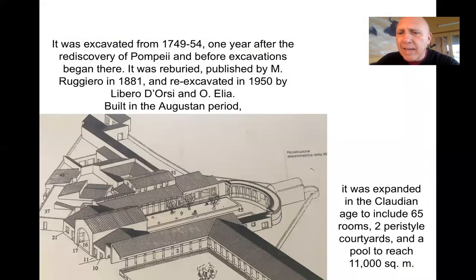The first villa we're going to look at is known as the Villa of Arianna, and this was excavated in the mid-18th century, one year after the discovery of Pompeii, and then it was revisited in 1881 by the archaeologist Ruggiero, and then in 1950 by Dorsi and Elia. And we know that this villa was built in the Augustan period, in the first century AD. It's an amazing place, and then it was expanded during the age of Claudius in the first century AD.